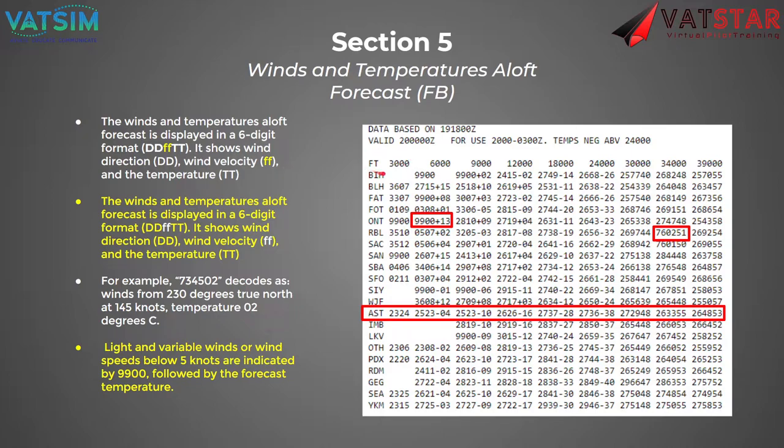If you look at the top of the forecast, we have a range of altitudes, and this is giving us the winds and temperatures for certain altitudes. It gives us a valid time, a time at which we can use it. And it also tells us that all temperatures are negative above 24,000 feet, or flight level 240. So you see that they won't be indicated with a minus sign here. They're just automatically assumed to be negative.